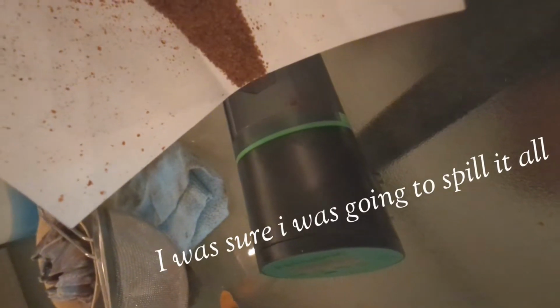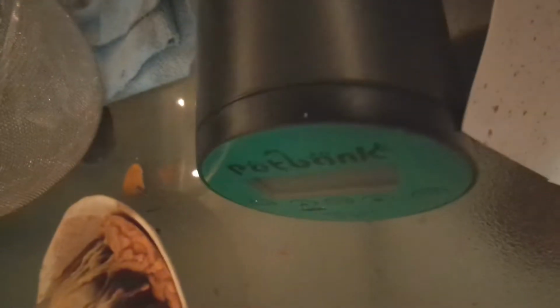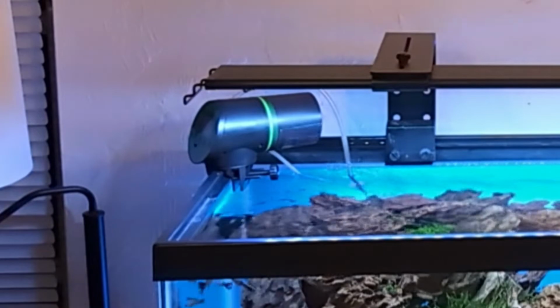Get my feeder out and ready. And that's it. This feeder is full. I could put a little more in there, but I'm just gonna kind of see how much I go through. Oh, lock it, right? So just go one click. The crushed up flake food, it did come out pretty good.